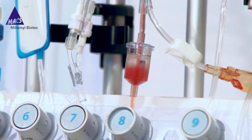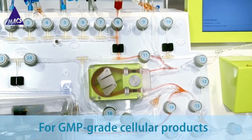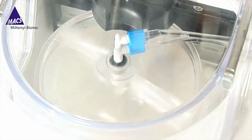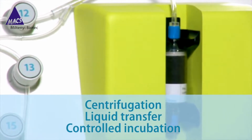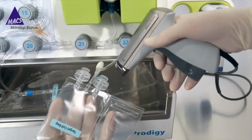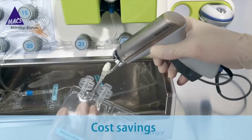The Prodigy eliminates the need for highly specialized handling of different appliances, greatly reducing user-to-user variability and error. The Prodigy integrates all of the required manufacturing steps into one closed, sensor-controlled system. And fewer manual steps, together with fewer cleanroom requirements, is essential to cost-efficient cellular product manufacturing.